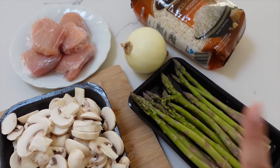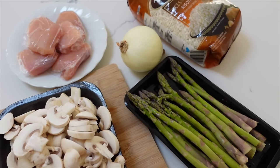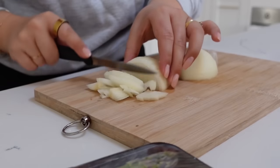And then I'm gonna do asparagus with it. Brian absolutely loves asparagus, so I'm gonna do mushroom risotto with chicken and asparagus. And I'm gonna start by chopping an onion.